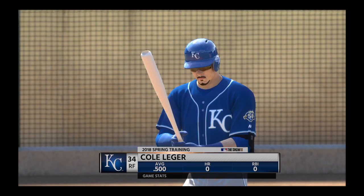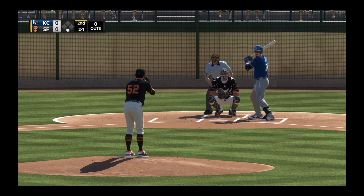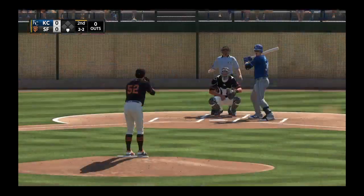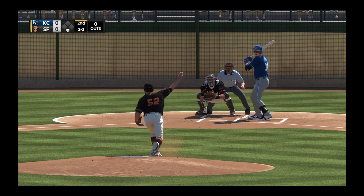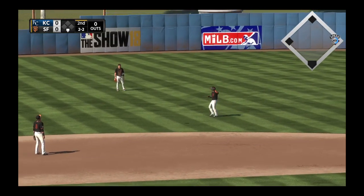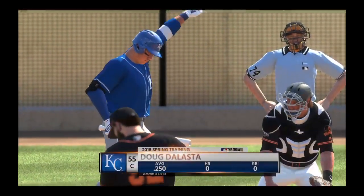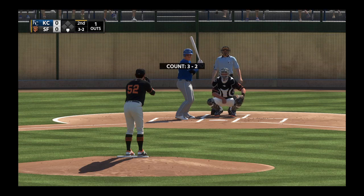Into the box now, Cole Legend, as it'll be 5, 6, and 7 due up to kick off the second inning. Popped him up. Robinson is camped under this one. 1 down. Batting sixth, catcher, Doug DeLasta. At the plate, Doug DeLasta, as he'll get his first opportunity in this one. No score here as we play inning number 2.